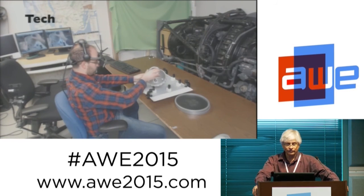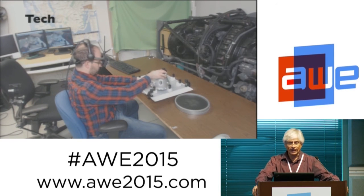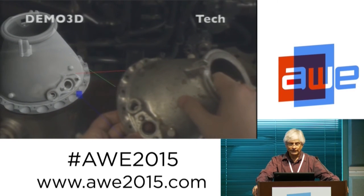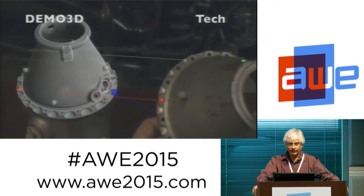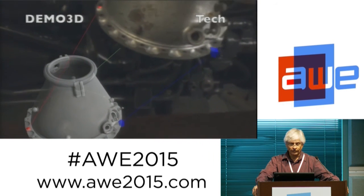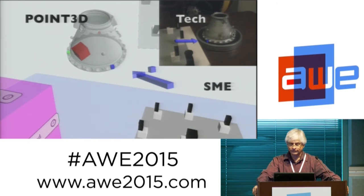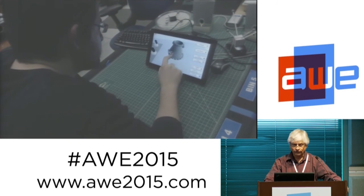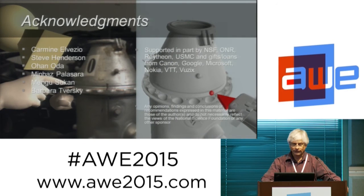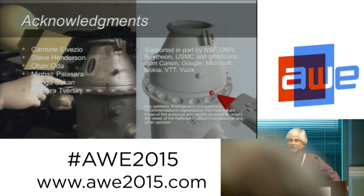So they can very quickly show something that would normally have haptic feedback, without the haptic feedback. And here we're seeing the tech's eye view. They're grabbing hold of the real top, and they're about to put it in that location where you can see the virtual representation of what the SME actually inserted over there. So in the interest of time, I'm going to stop short right now, skip past this other work that we've done, acknowledge the many folks who participated in this work, and hopefully have a little bit of time left for questions.